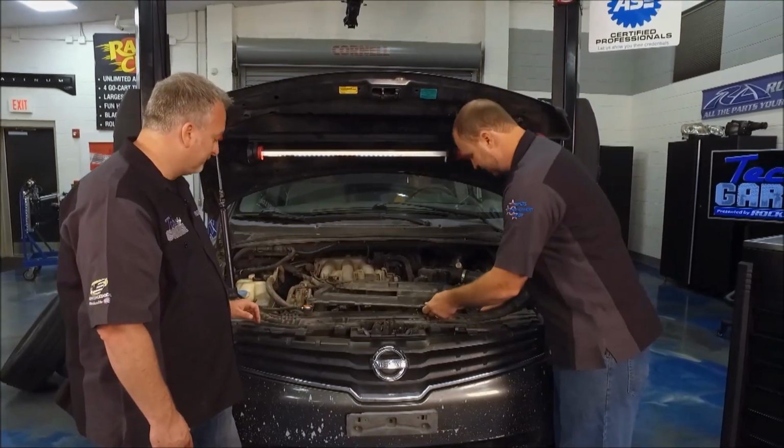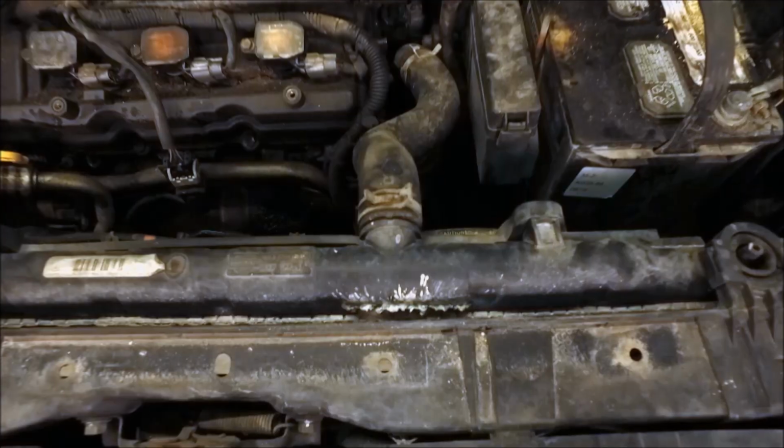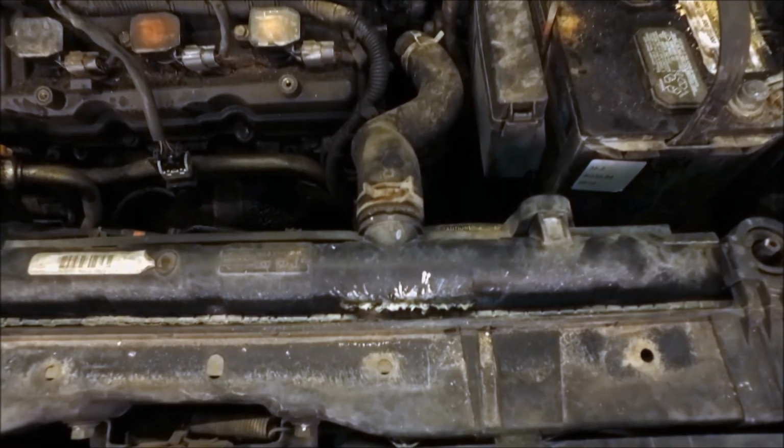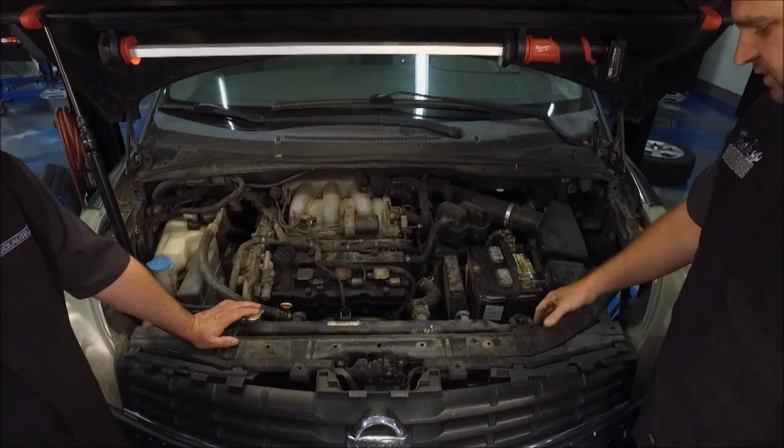But you remember that coolant leak we had earlier? Yep. Here's the problem. Okay. So look right on top. Yeah, it's pretty obvious. You can see where the coolant's been pouring out right here. There's obviously a crack on the top tank here. So we're going to just replace this radiator.